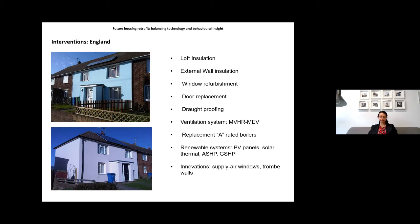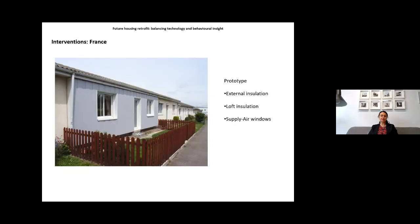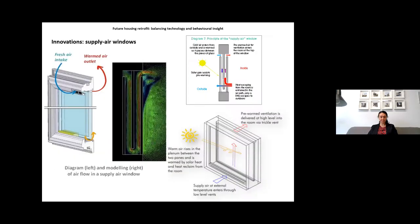So these are for the UK houses, and now the interventions in France. They opted for a bespoke prefabricated system that included the external wall insulation, the cladding, new draft proofing, and the supply air windows. Loft insulation was also installed in the houses. So, the supply air windows, the first innovation.